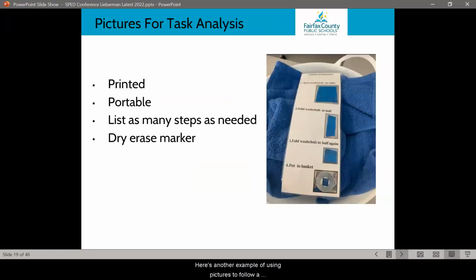Here's another example of using pictures to follow a work task. They're printed, they're portable, you can list as many steps as you need. If this is something you're doing repeatedly and a student really needs to check it off, you can always pull out one of those dry erase markers and do something where a student can then check it off in the workplace.